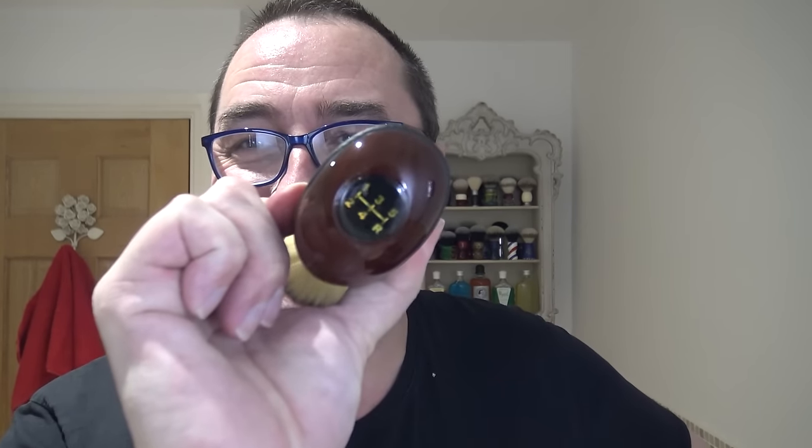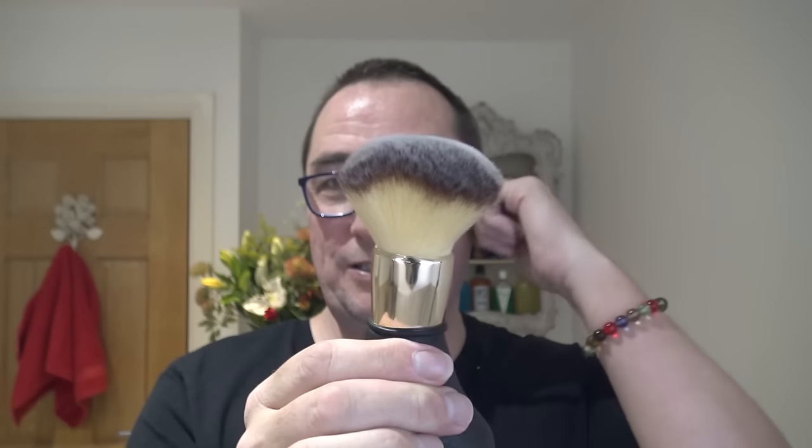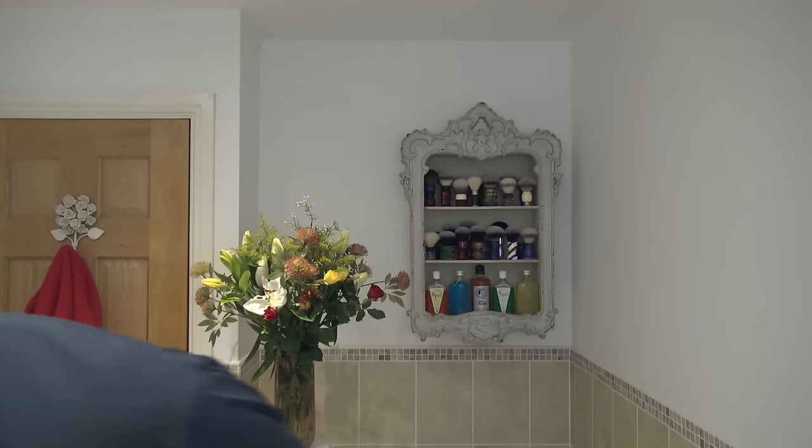And the brush, very special brush, a Greg Wagner brush. The gear shift brush, isn't that fantastic? From a gear shifter in a car, manual, first up to fifth and reverse, the bottom there. Lovely. So we're going to use that today. It's a very, very soft synthetic brush, as you can see there. Isn't that lovely? There you go. So we'll wet the face and we'll get going.